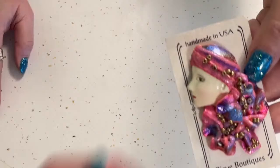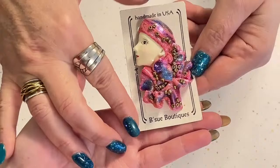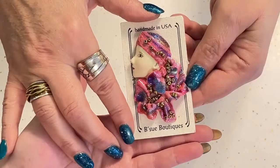Look at this. Who knew I'd be working here one day? Bisou Boutiques. We still have the card. This was back in the day. Brenda used to make these. And I bought it for my grandmother, and she loved it. She saved the card all those years, and whenever she would put it back in her jewelry box, she would pin it back to the card. Right, Cherie? She was fabulous.